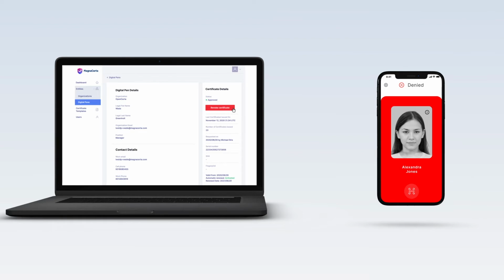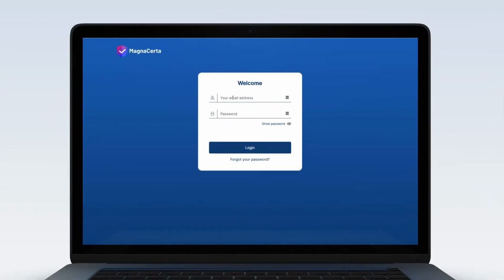So let's get going. First, I'm going to log into the Magna Certa Digital Pen web application, which is used by health practitioners in order to issue certificates to patients. This practitioner has completed the enrollment process after access was granted by his organization. I'm going to enter my credentials and log in.